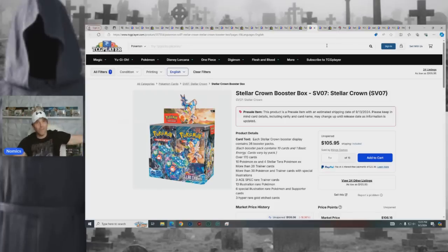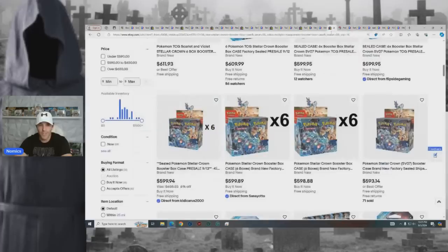Long term, I can't talk long term. It's a brand new set. But if you're wanting to pick up things long term, you can find this set in the $90, $95 range per case somewhere, or you want to pick up one of these cases on eBay. I can't tell you it's a bad idea. Will there be better prices? Possibly, but I do expect these newer sets, this Surging Spark, to be stronger.